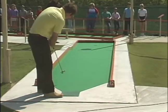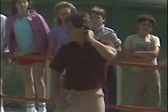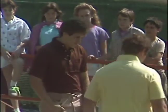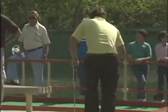Left rail down an incline to the cup. 27-foot putt. He could have it off the back rail here. A little strong. Yep. That was an opening he had to have, and Marc has got to give a sigh of relief there in the fact that he realized he gave an opening, and when your opponent can't take advantage of it being 3 down, you're in pretty good shape right there.